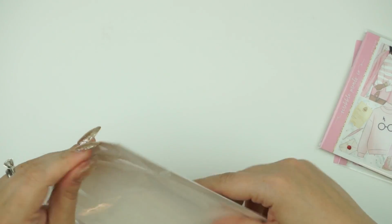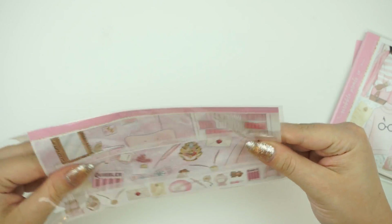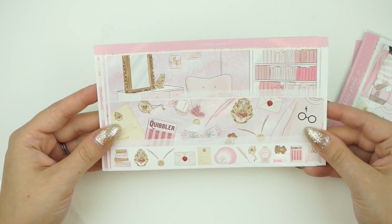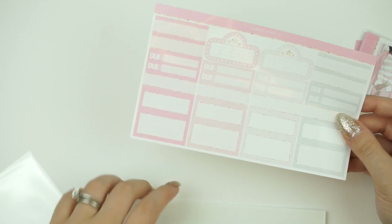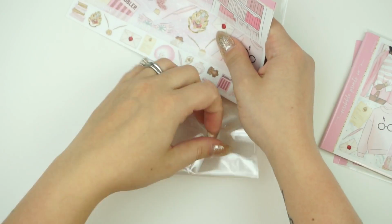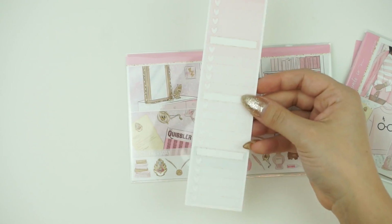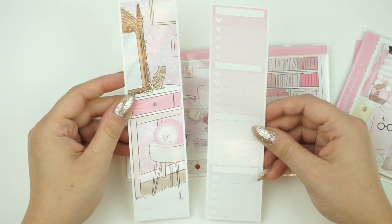Then last but not least, I do have a monthly. So this is what the monthly looks like. Oh, so pretty. I die. It's just so cute. So we have a monthly option, which I think would be really, really pretty for May or even September, or any time that you like. So that is the monthly, and there are options for a functional sidebar as well as a deco sidebar, so you can add on one of those. So that is everything for this collection.